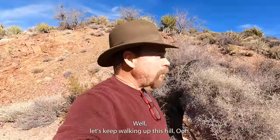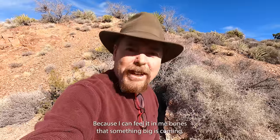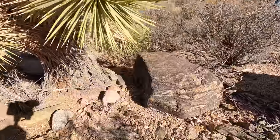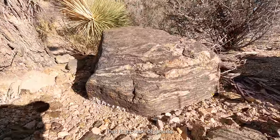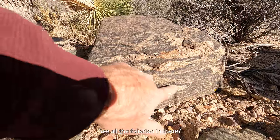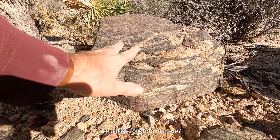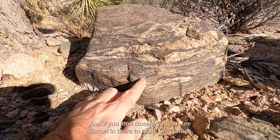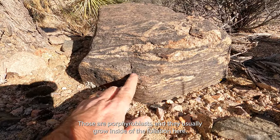But let's keep walking up this hill. Ooh, cause I can feel it in me bones. There's something big coming. All right, speaking of gneiss, that is a piece of gneiss. See that? See all the foliations in there? And if you look closely, you can see garnet in there too. Really tiny garnet. Those are porphyroblasts.